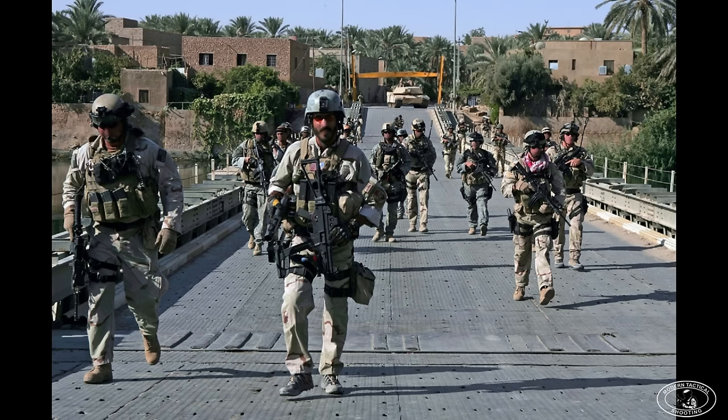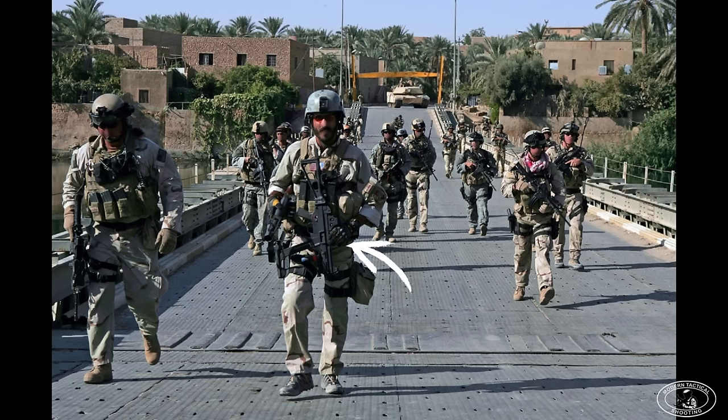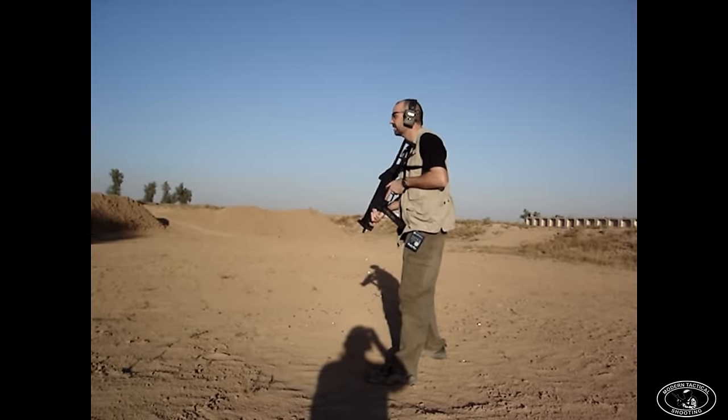Now this photo right here, at first I thought it was ODA 596 in Kirkuk. I was 591. In fact, this is my old team hat from my Iraq days, ODA 591. But looking at this photo, I think this is 5th Special Forces Group down in Tikrit, but it is that time frame, 2005.